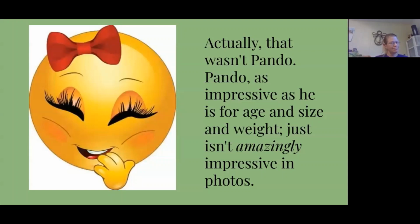And I apologize because that wasn't really Pando. That was actually a picture of a beech tree that's about 75 years old, taken by a hiker in the Bulgarian forests. And the problem I found with starting with a whiz-bang picture of Pando is that it just doesn't quite translate. It's a beautiful living organism, but as a photograph, it's not as photogenic as its beauty should make it.